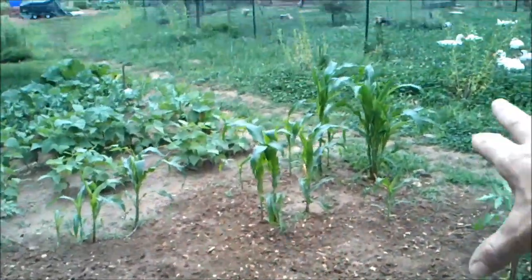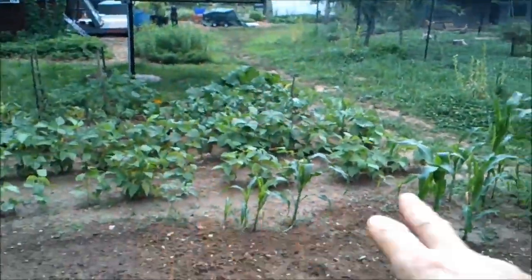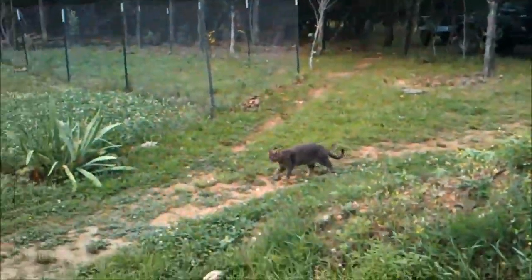Now, popcorn is a novelty, in my opinion, but we like it, so we're going to grow a bunch of it. What do you think, Shadow?